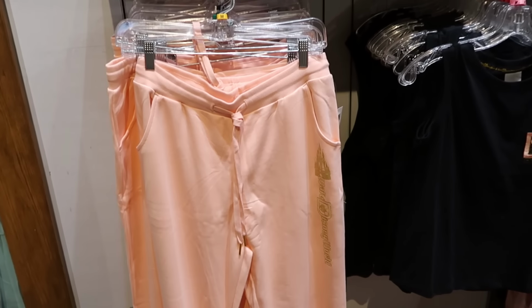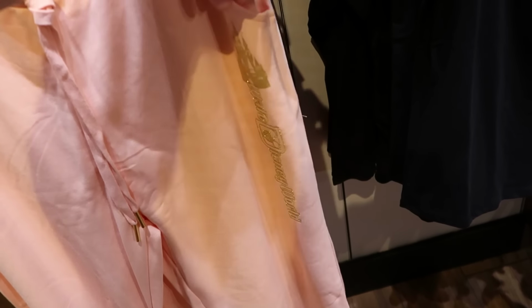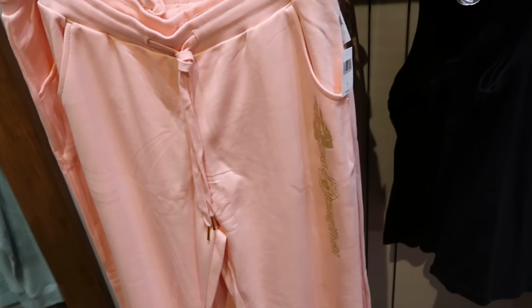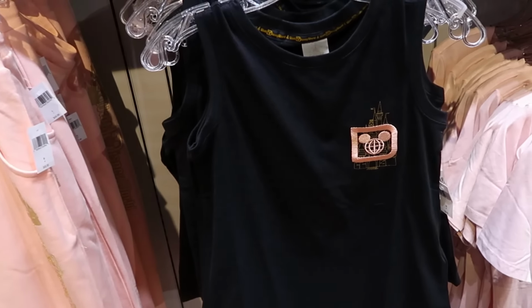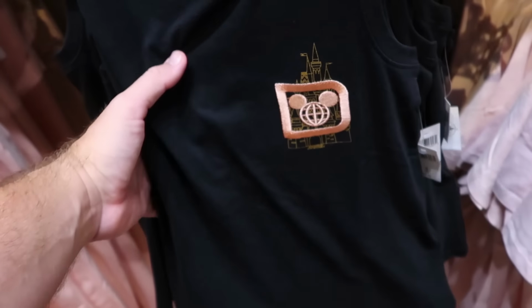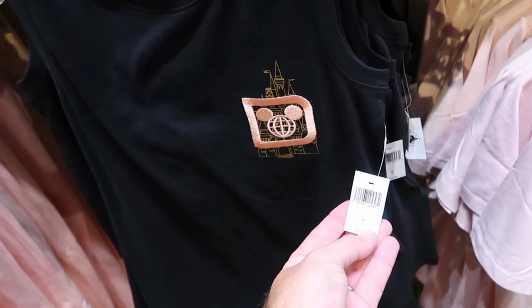So perfect for winter is a really fun pair of sweatpants, embroidered Walt Disney World going down the side with the gold Cinderella Castle. These are $50 a pair. Right next to there is a really cool women's tank top. This actually has like the rose gold colored Spirit jersey logo, and then you have the gold Cinderella Castle.